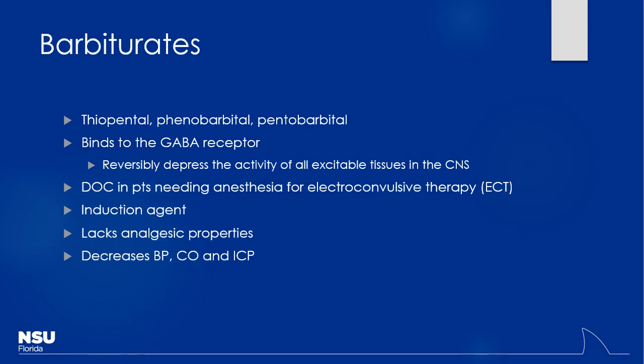So barbiturates. I mentioned phenobarb before. That's good as an anti-seizure medication. Not used too often for sedation. But thiopental, pentobarbital are still sometimes used occasionally. Again, they work by how? What do they do?